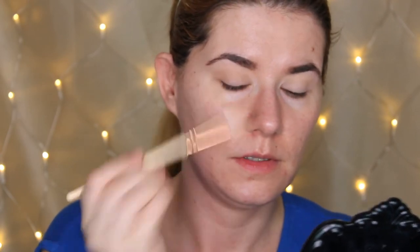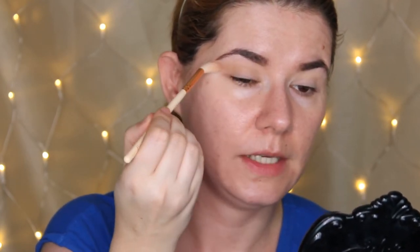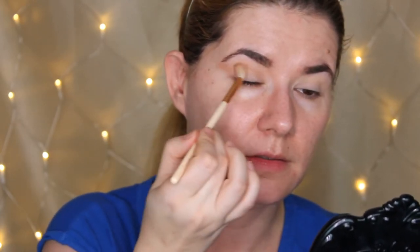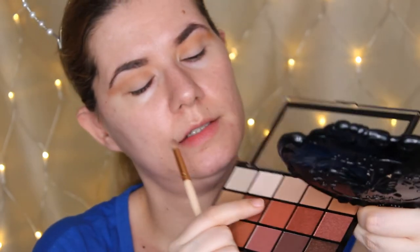I'm going to take the same brush and go into this shade here. Take that in my crease too, but a little bit higher, and take it a little bit outside my eyelid. Then I'm going to take this smaller crease brush, 231 from Zoeva, and take this shade here, this one in the middle.